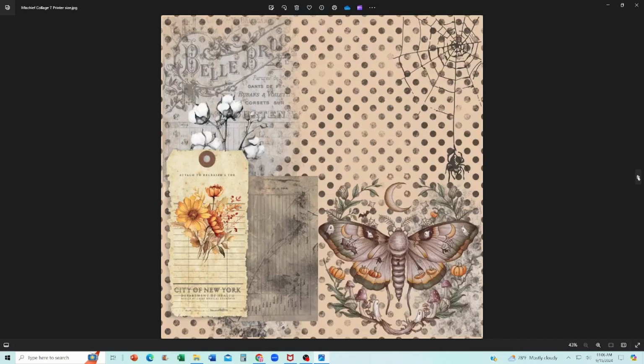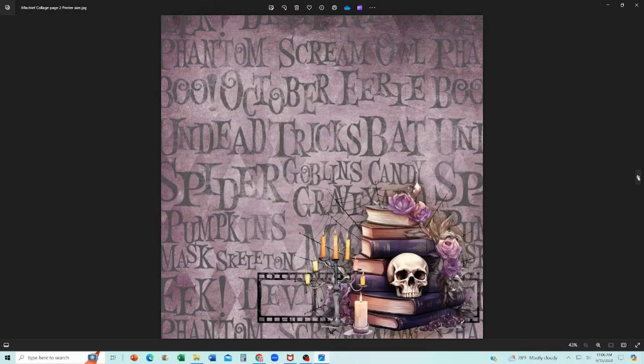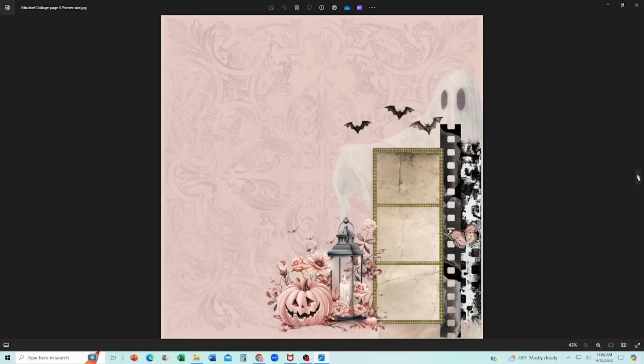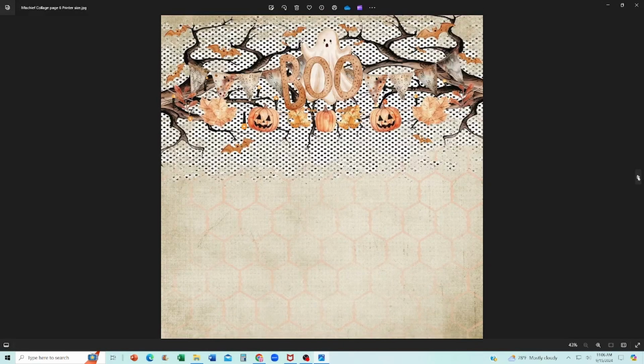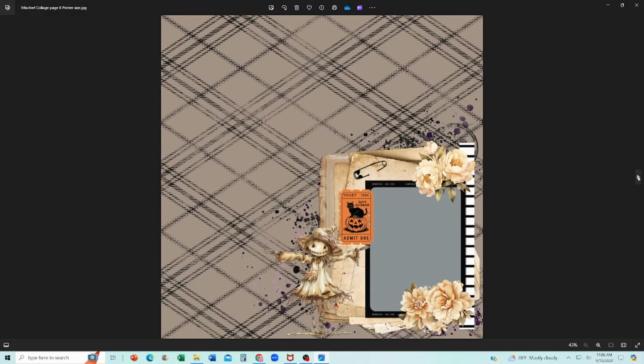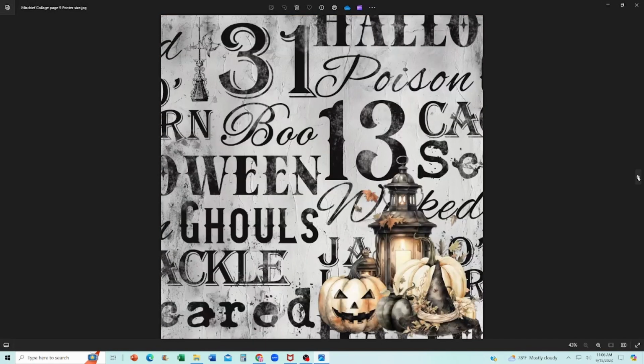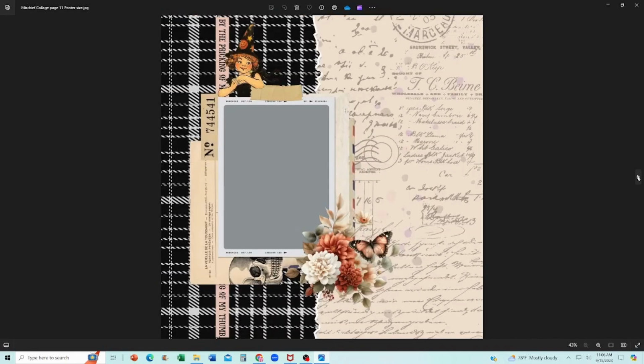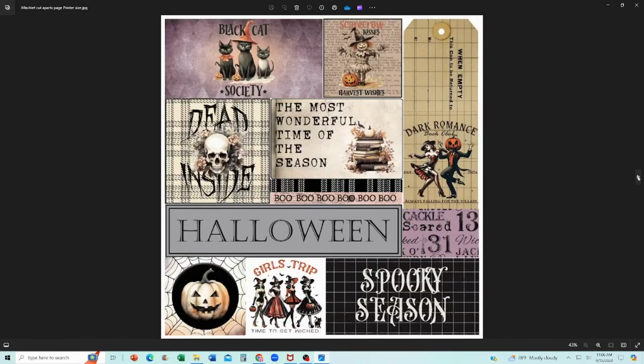Look at one of the pattern papers. Look at how gorgeous, so spooky, but yet it's got this chicness to it. Look how gorgeous. It is so beautiful, absolutely stunning, gorgeous images. You can use it for cutesy things, spooky things, macabre, you name it. Look at these little spooky, spooky trick-or-treaters. I just love it. And the stripes here, the check, not check, but what is this called? I can't think of it now.